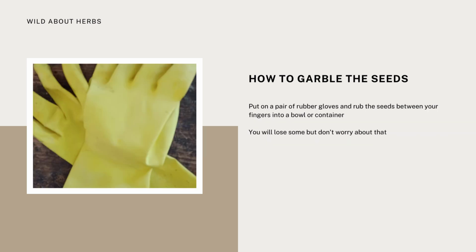So let's talk about gobbling. It's one of my favorite words. Gobbling just means taking your plant and removing the parts you don't want and keeping the parts you do want. It took me about an hour to gobble enough nettle seeds for the whole year, once you know how to do it.